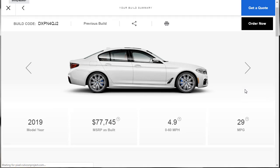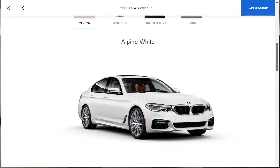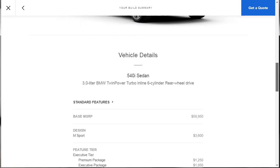All right, here we are. 2019 BMW 540i M Sport, right? We got an M Sport with the executive tier, all right? We're sitting at $77,745. Here's all our highlights. Here's the car. Here's all our details.